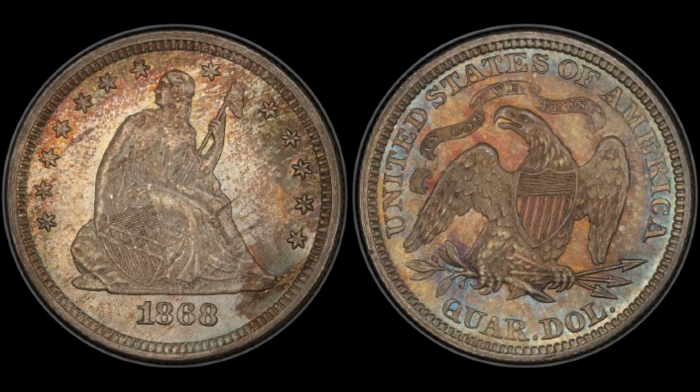Before we jump into the value, let's take a moment to appreciate the beauty of this piece of history. The 1868 quarter dollar coin holds a significant place in American numismatic history, and today, we'll explore just how much it's worth. 1868 was a pivotal year in American history, a time of reconstruction post-Civil War.